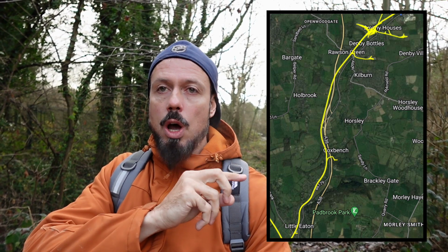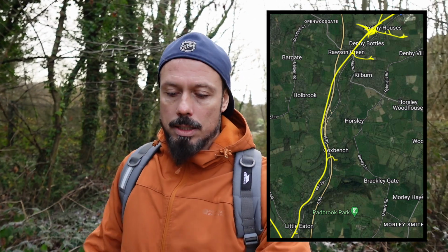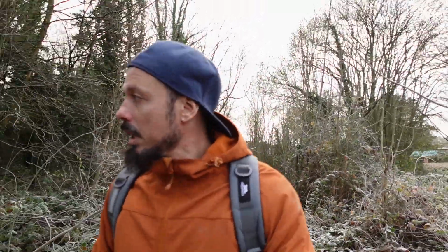What we're going to do now, start off at Coxbench, we're going to come all the way up through Kilburn, the village of Kilburn in Derbyshire. We're going to have a little look around there at the colliery, and then we're going to come up to Denby, to the site of Denby Colliery, Denby Ironworks, Denby Brickworks, Paintworks, you name it, there was a works there. And we'll have a little look as well at the remains of Denby Station. And then we'll also find out just how tarmac was invented.